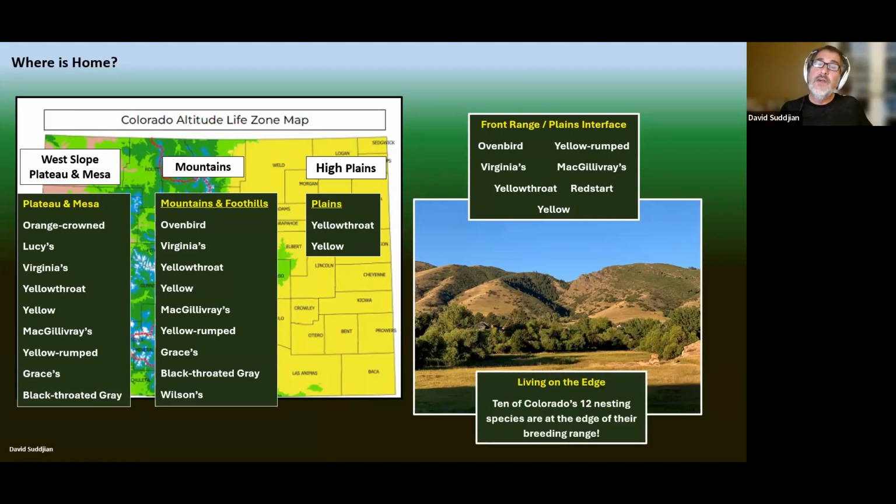And it's interesting, if you look at the range maps, and we'll be doing a little bit of that as we go through our species, most of the nesting warblers in Colorado are on the edge of their breeding range distribution. So if you draw that line for their breeding range, that line is going to be passing right through the state. So that's kind of impressive. That's reflecting our interface of mountains and plains largely, but not only that, as we'll see with a few species. So we're right on the edge of things, which is always kind of exciting.